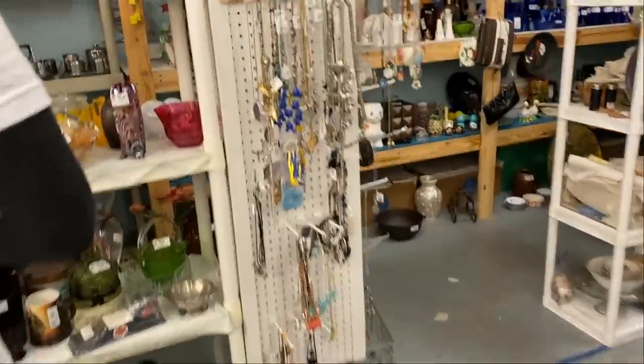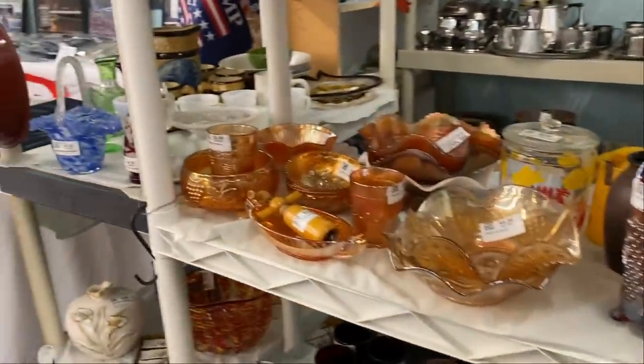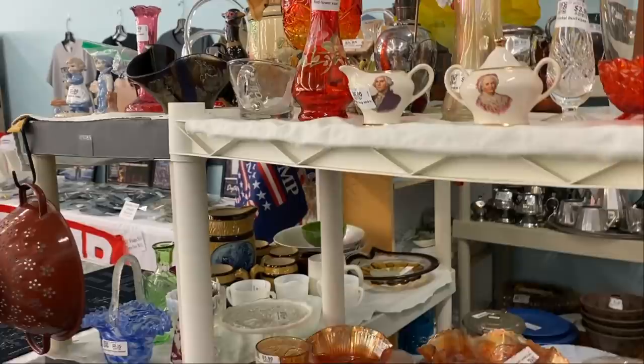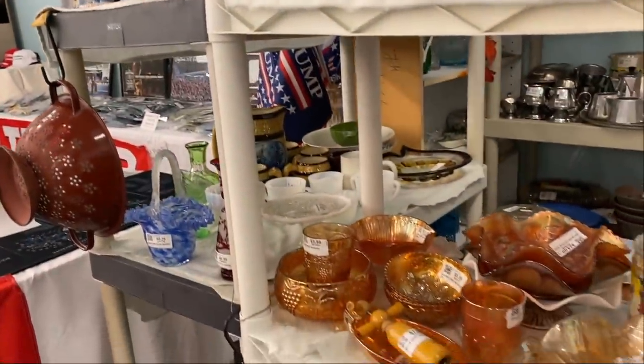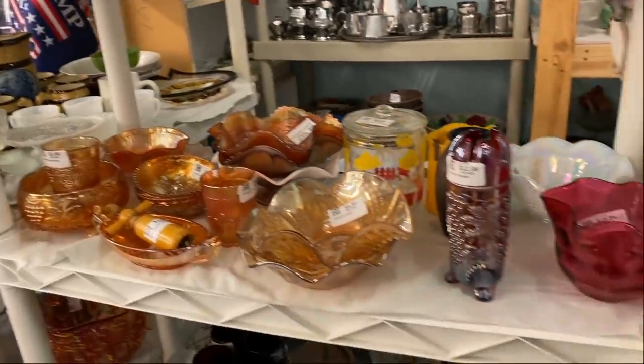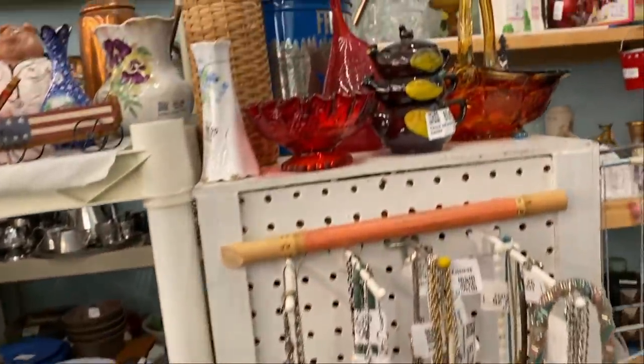And then you'll get booths like this one over here that is legit an antique booth, like they have all kinds of antique things. So there's just such a mix in this place. And every once in a while, that booth that I just passed, it surprises me. They get some good stuff in there.